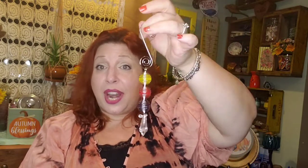You can hang this in a window, or if you have blinds or something, and the crystal will bounce light. I love this. This is so nice. I love, love, love this air freshener. You could do a lot of cute things with this. And it really smells fruity.